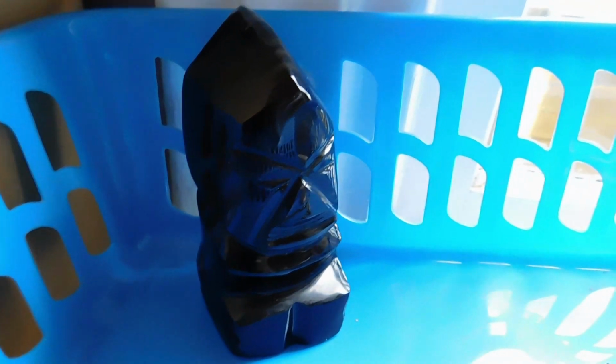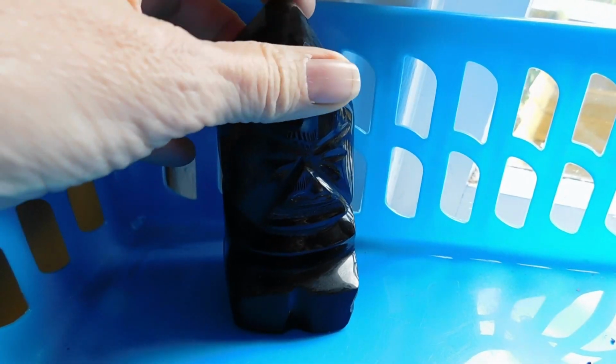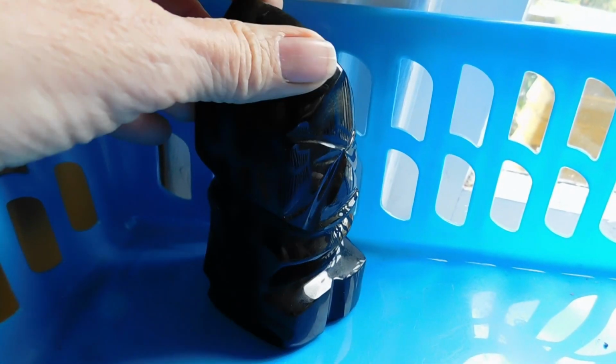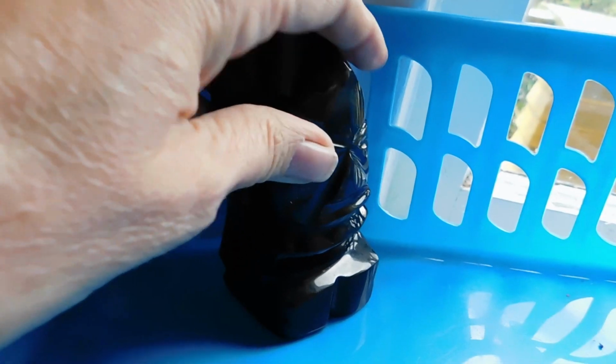So here's the second of my carved onyx Mexican figures. This one's a little bit bigger than the other one. Ooh, he looks mad. But I kept him at the same price, $32.